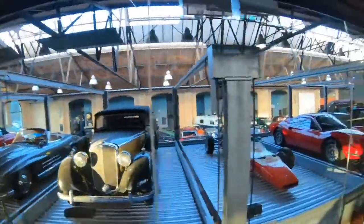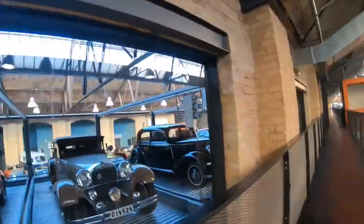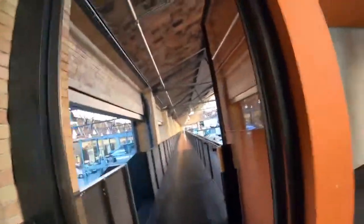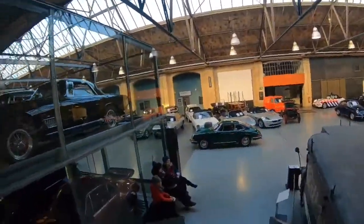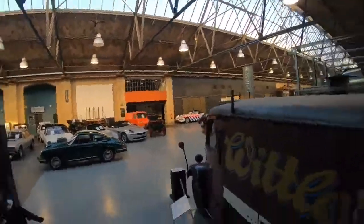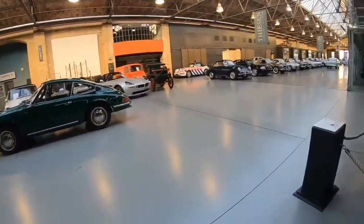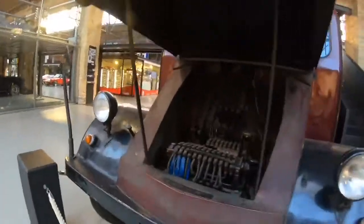I didn't see any of these up here, I don't think. Look at that. Fiat Abarth. That was it for this place.